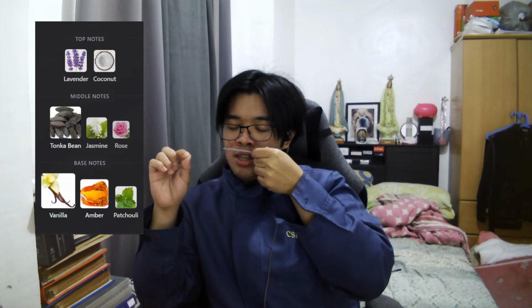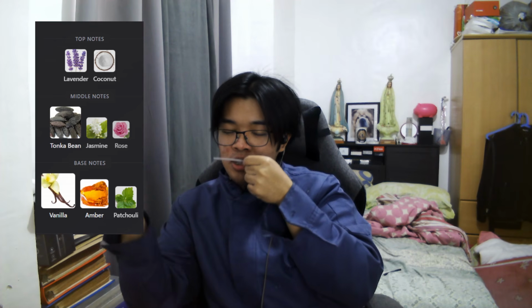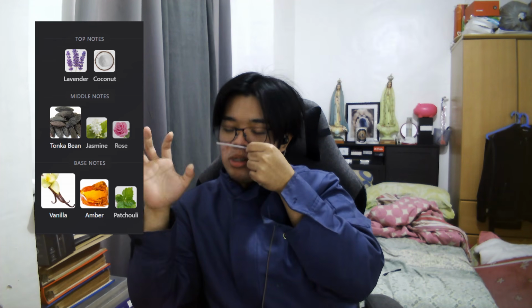Okay. So this is a beautiful, easygoing vanilla. At the top you get lavender and coconut, and then as it continues to dry down, you get the tonka bean, rose, and jasmine. I do start to pick up on the jasmine a little bit, and then as it continues further, you get this big vanilla, amber and patchouli. So it's a very easygoing vanilla scent. One of my favorites.